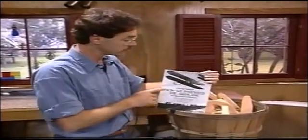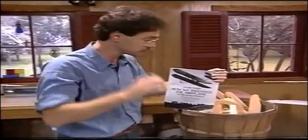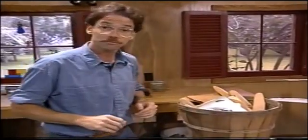By the way, if you'd like to learn more about the Wright brothers, this book by Orville, How We Invented the Airplane, is excellent. Now it's time to make our own flying machine.